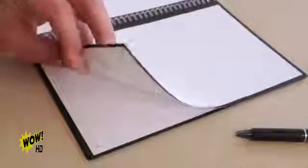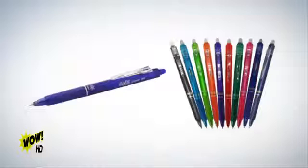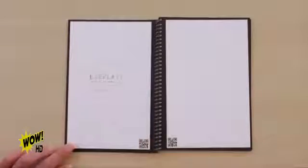Here's how it works. Everlast pages look and feel like paper, but they're actually constructed from a polyester composite rather than wood. You write on the Everlast using any pen from the Pilot Friction line, which are available in-store and online. Writing on the Everlast feels perfectly natural and smooth, and as the ink dries, it forms a complete bond to the polyester page, so it won't rub off. But what makes this formulation so unique is that each page can be wiped completely clean with a moist towel, so it can be used over and over and over again.